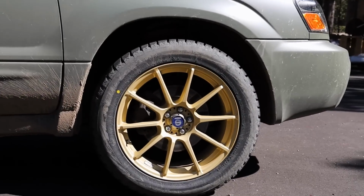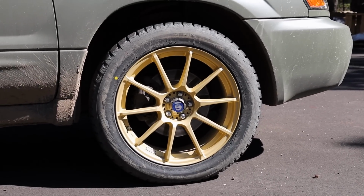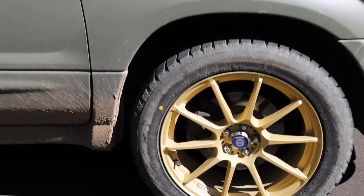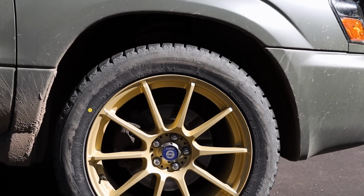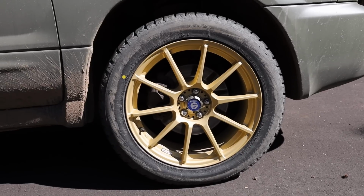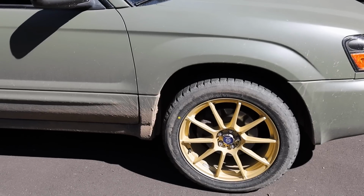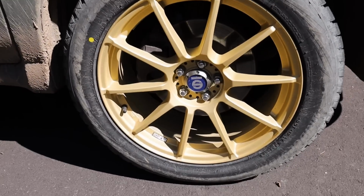I did get new wheels and tires. These are my winter wheels and tires. I just wanted to put them on to test fit. They are bigger than factory. They do rub a tiny bit. I'll show you where in just a second. The tires are Blizzaks in 235/50 R18, which makes them about 1 inch taller than factory, and a little bit wider. The wheels are Sparco Assetto Guerra in gold.